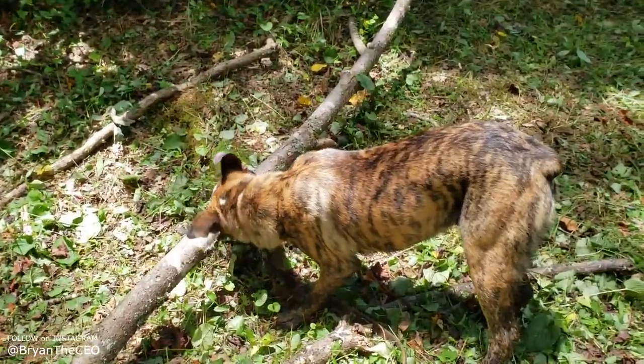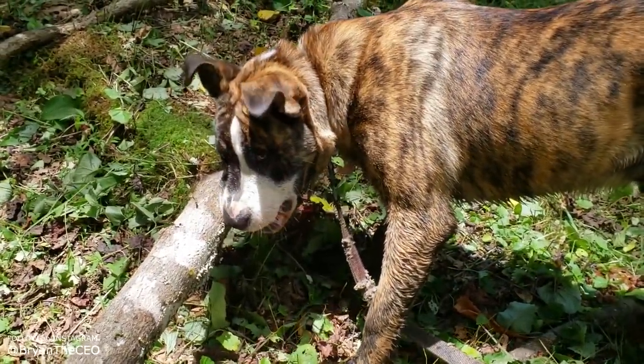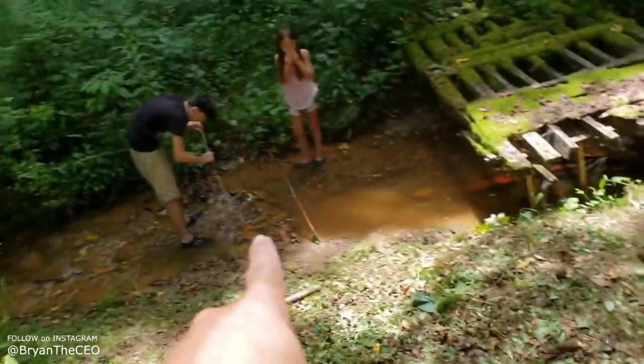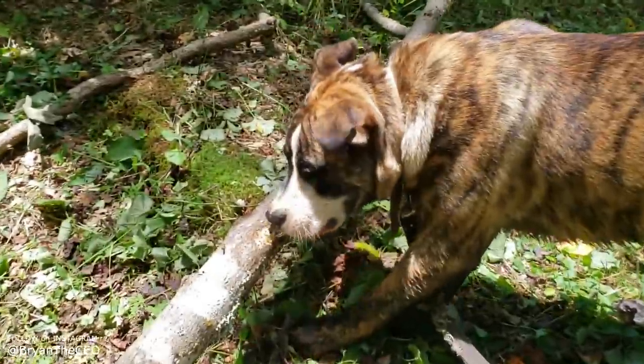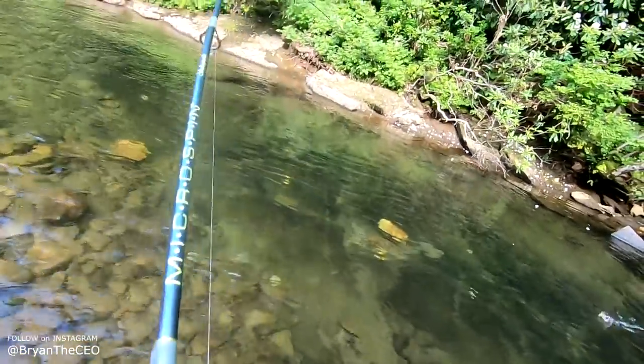Look at this weird looking beaver, guys. What kind of beaver is that? The beavers, they chew these logs and then they make dams. It's the weirdest beaver I've ever seen. Look at that rod bend.